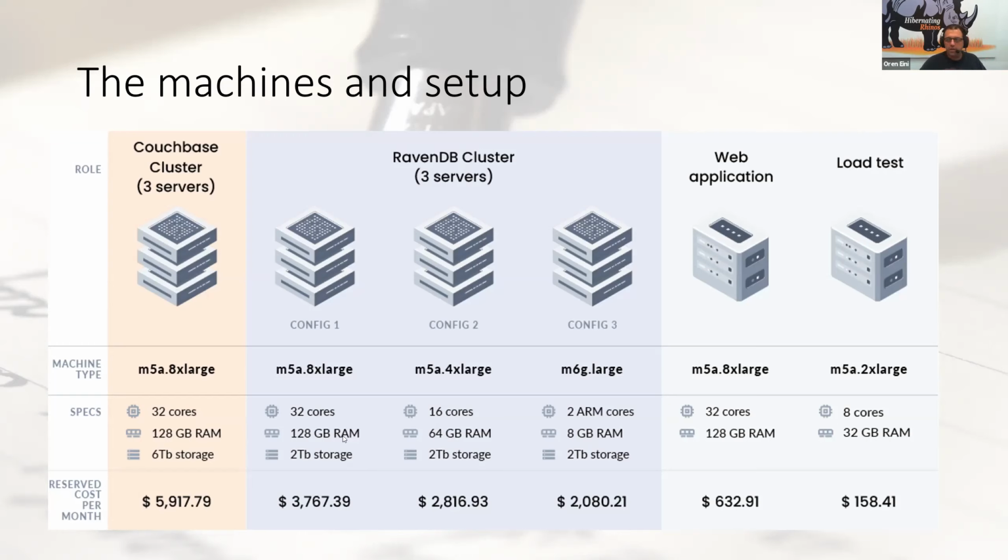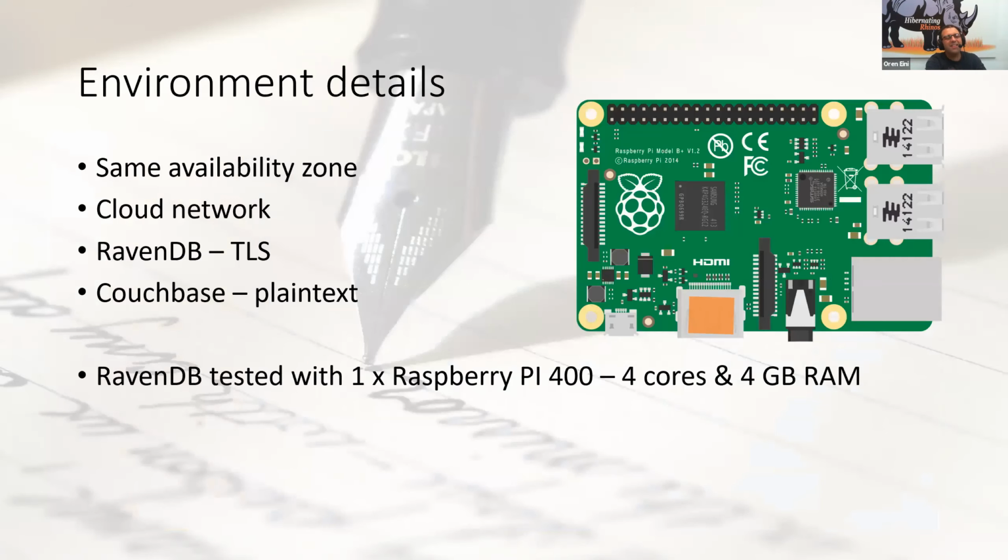All of those systems were running 3 servers in a cluster. Then we reduced it by half, and then we reduced it by 4 times and ran that on an ARM instance. This is actually insanely cheap, if you think about that. Now, let's see how we can take it even more, because we also did performance benchmarks on a Raspberry Pi.